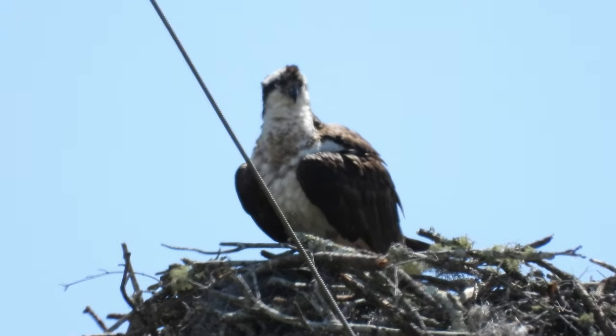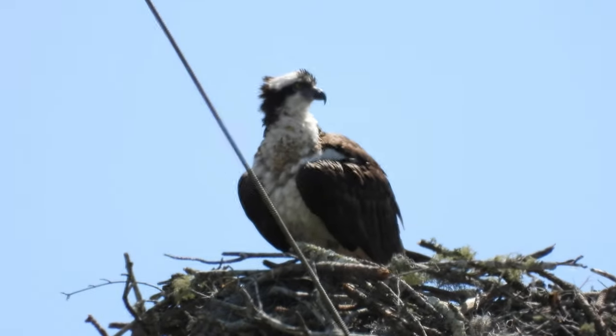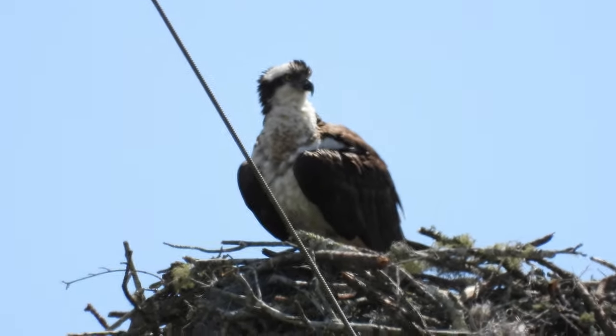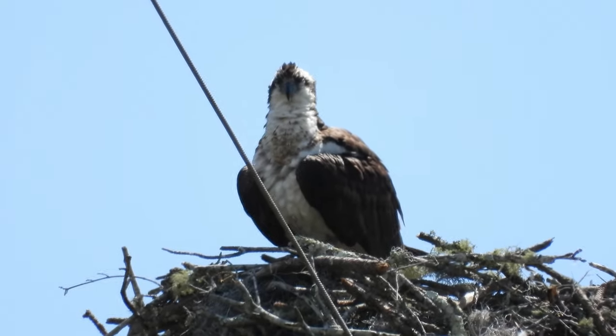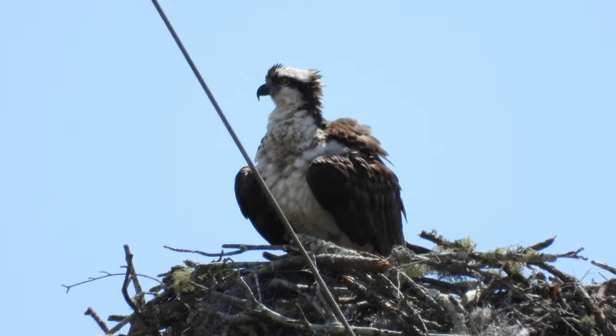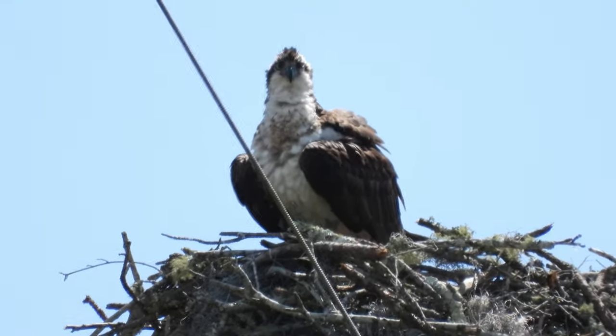And the problem is if one osprey chooses a river and another osprey chooses a river, then there can be territorial conflicts, which I've already seen before. I've already seen two males fighting over their territory at St. Mary's Lake, where the three osprey nests are.